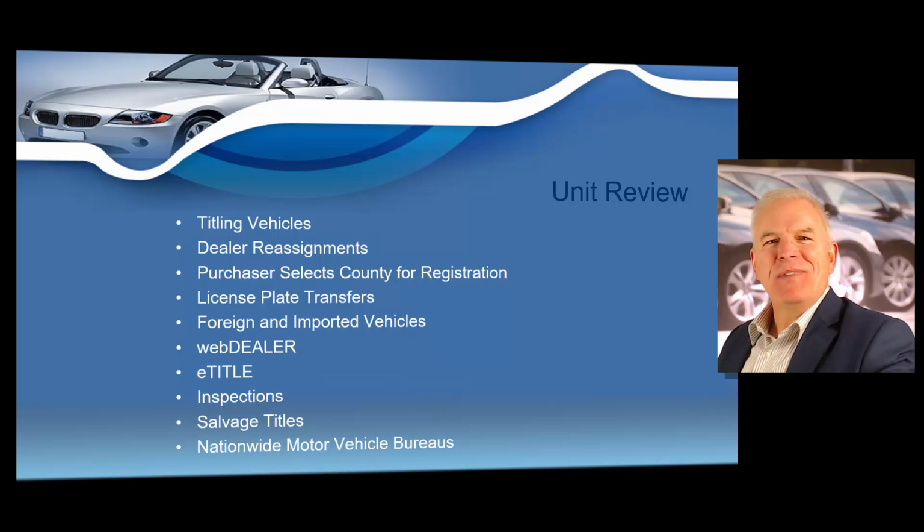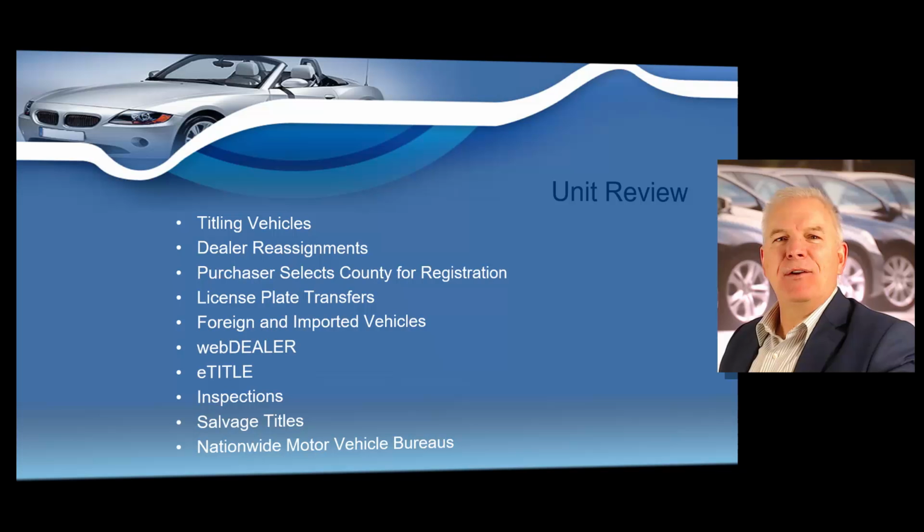That's it for this unit. Let's go ahead and do our unit review. In this unit, we learned about titling vehicles and dealer reassignments. Remember to allow the purchaser to select the county for registration. We covered license plate transfers. We talked about exporting and importing vehicles. We've delved into the web dealer and e-title systems. We learned about inspections and salvage titles, and we also showed a link to the nationwide motor vehicle bureaus throughout the United States.